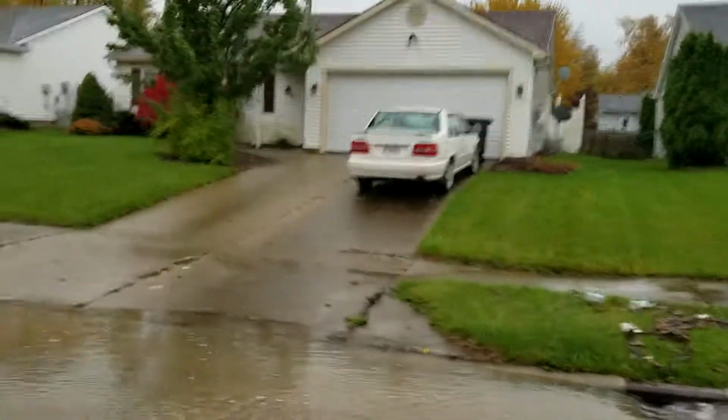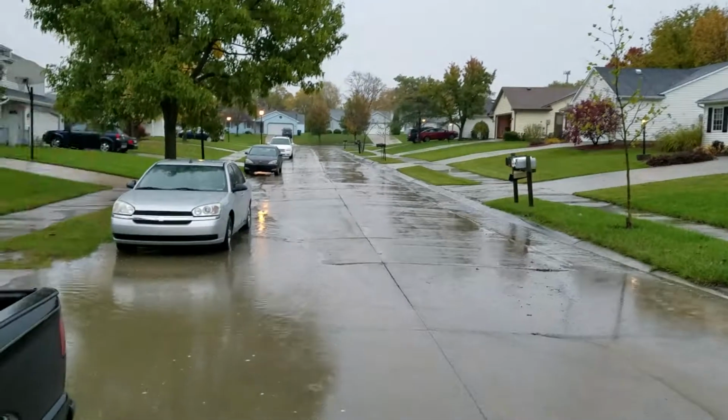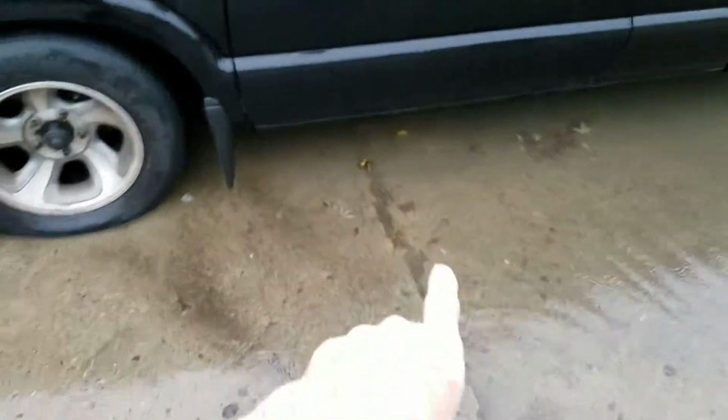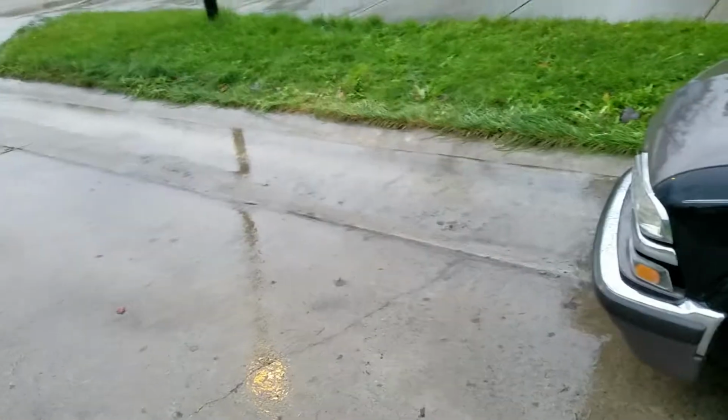The thing is, right here, the road gets higher. So it comes down, and then right here the road gets higher, so the water dams behind it until it gets high enough to go over this high spot, and it'll go down that way. But until then, it dams up and goes across.